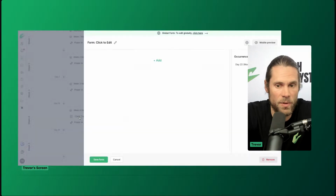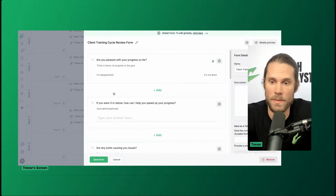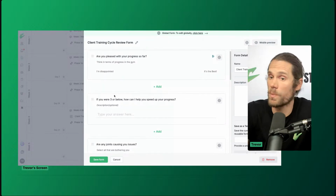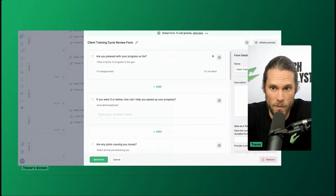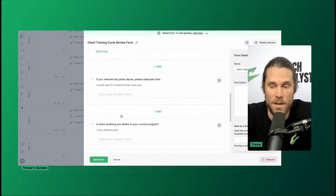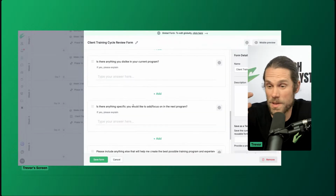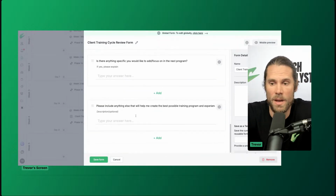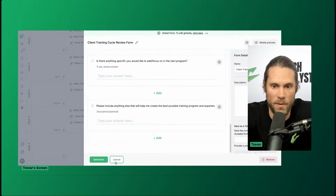And then on week 4, this is something we do at our facilities, is we have the client fill out a review form. They answer questions like, are you pleased with your progress so far? If you are a 3 or below, how can I help you speed up your progress, right? Are any joints giving you issues, right? Please elaborate. Is there anything you dislike about your current program? Is there anything specific you'd like to add to your next program? And then just an open-ended, include anything that will help us create the best possible program for you, right?